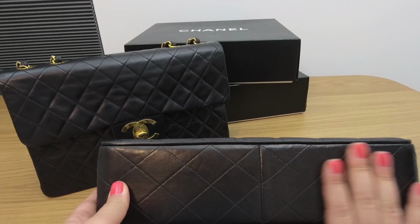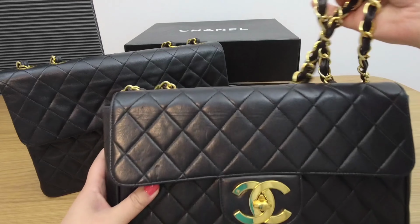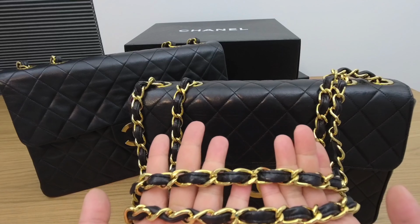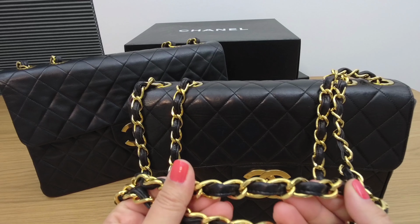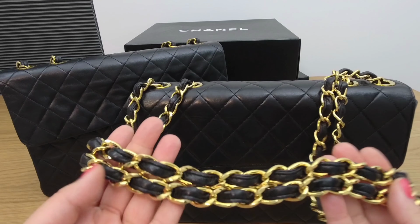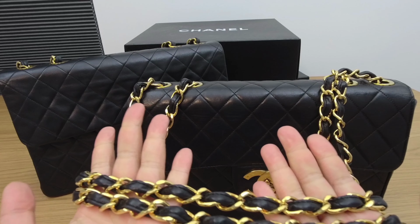The bottom is very structured. I'll try to keep the chain so that it's not clanking around. And then you can see the chains are gorgeous. This is in pristine condition. There's no fading of the gold-plated chains. Actually, you know what? I don't know. Even in vintage bags, are the chains gold-plated? Answer below. I have to do a little bit more research on that. But this is very heavy. So it feels very substantial.